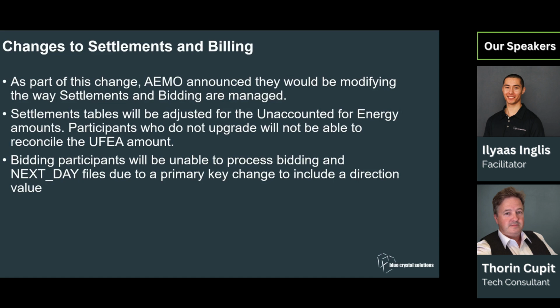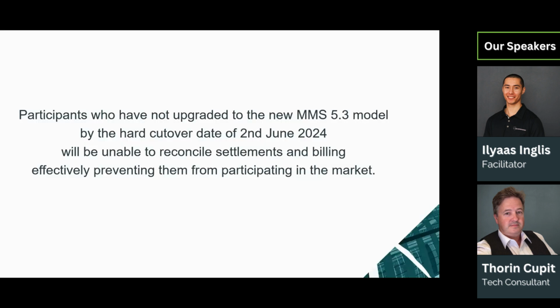Right. So that doesn't sound like the usual optional upgrade, though, is it? No, it is not. Participants were warned that if they have not upgraded to the new 5.3 model by the hard cutover date of 2nd of June, they'll be unable to reconcile settlements and billing, effectively preventing them from participating in the market.